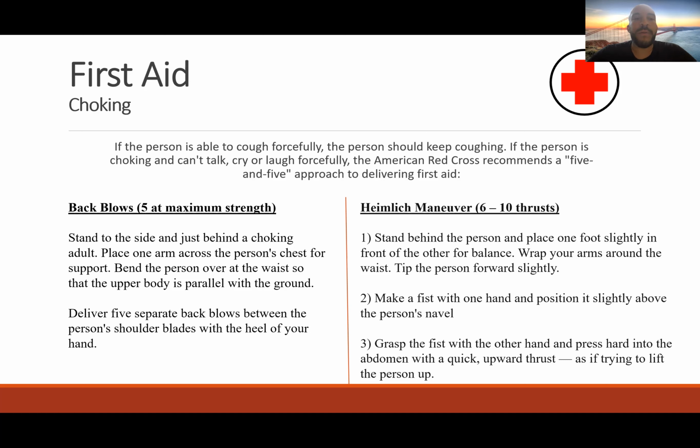back blows between their shoulder blades, so right in the middle of their shoulder blades, with the heel of your hand. So the heel of your hand is going to be the part right above the wrist, okay? And that is recommended by the American Red Cross. So they recommend doing 5 back blows alternated with 5 chest thrusts.